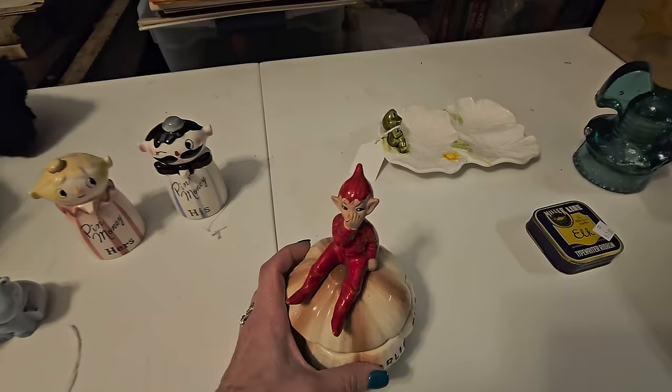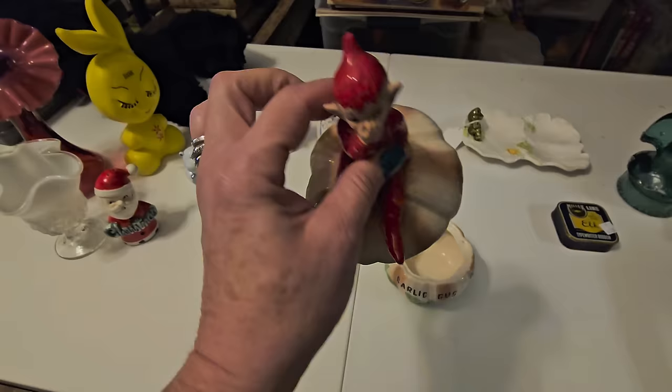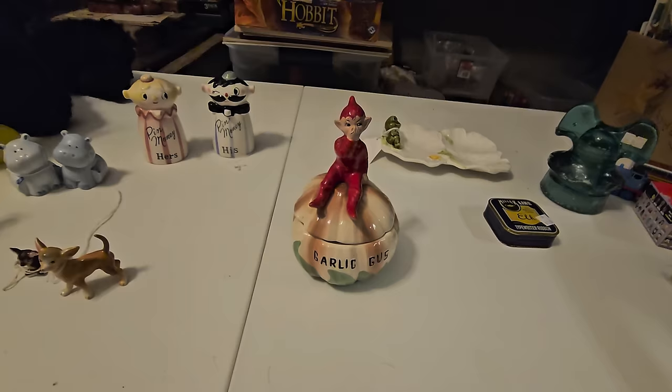And then him. Look at him. Let me show you his little... He's Garlic Gus. I think he might be Gilner. Possibly Treasure Craft, but I'm leaning towards Gilner. His little garlic keeper. Look, he's holding his nose. Now, I like Garlic Gus, so I welcome the garlic. But isn't that adorable? So I got that as well. And that's it. Not a lot.